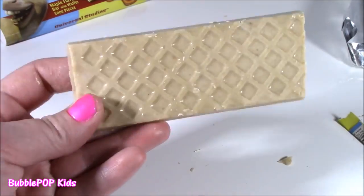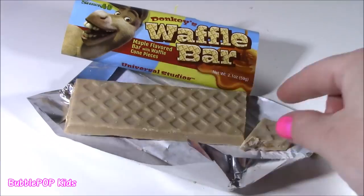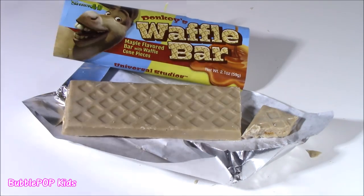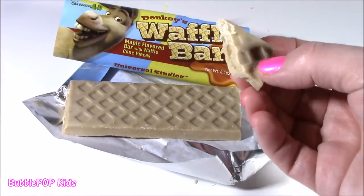Tastes like Waffle House. Bubble, this tastes like Waffle House? Tastes like a Dunkin' waffle, actually. So good. I found a winner. I tested 1, 2, 3, 4. This is gonna be the 5th. Oh, it's so good, you guys. I don't think I've ever tasted any kind of chocolate bar or candy like this.